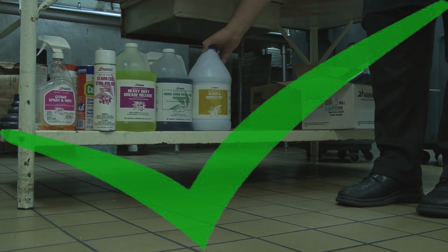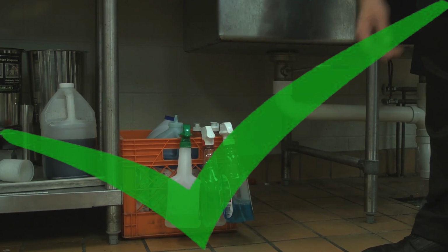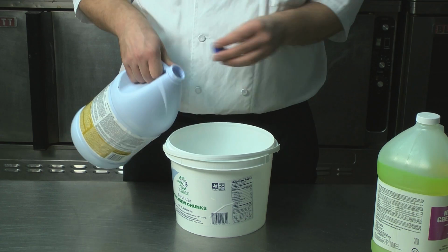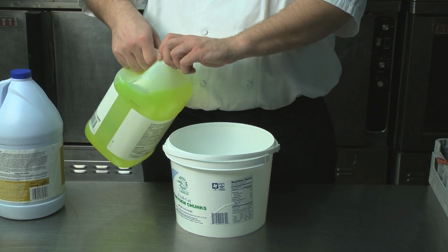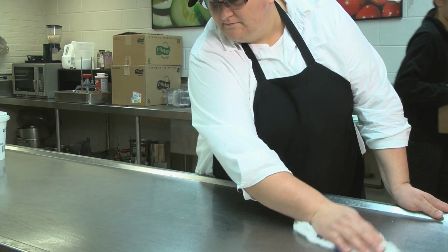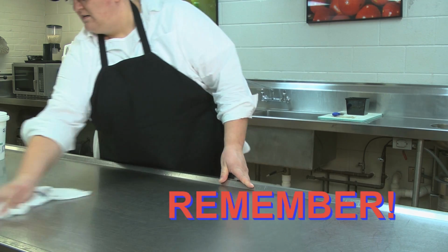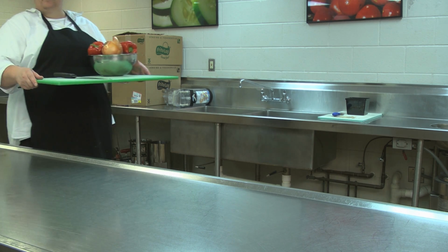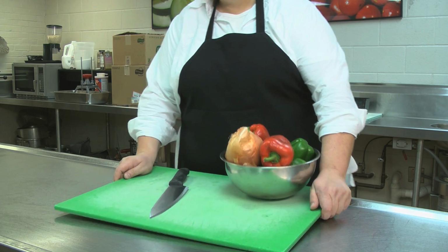Storing chemicals. If chemicals are stored in a wrong way or in the wrong place, they can contaminate food. Be sure to store chemicals away from food or utensils as shown. The chemicals have a designated area. Be sure that whenever using them, they are properly sealed or returned to their original and intended area. Remember, be careful when using chemicals while food is being prepared. Use precautions to avoid contaminating food.